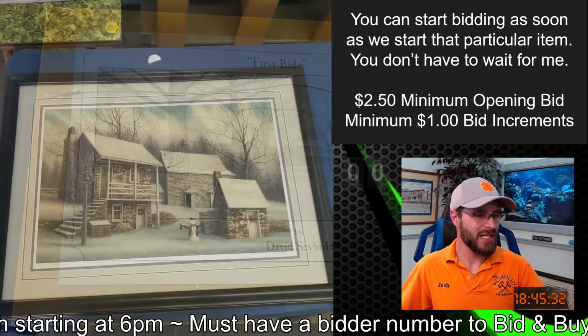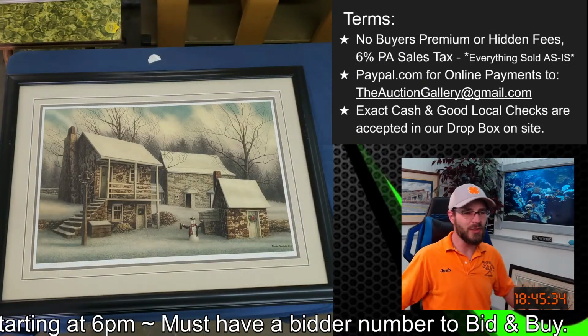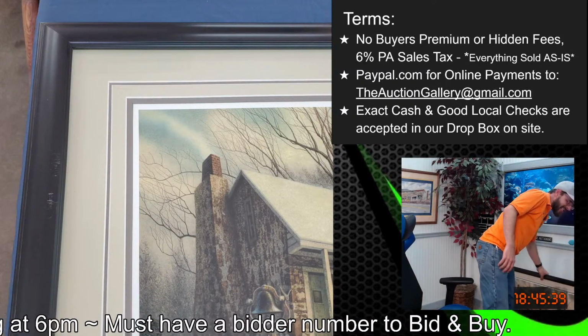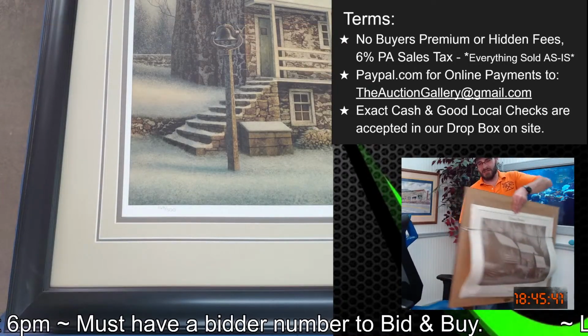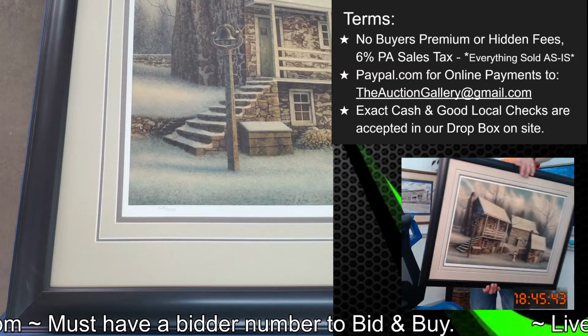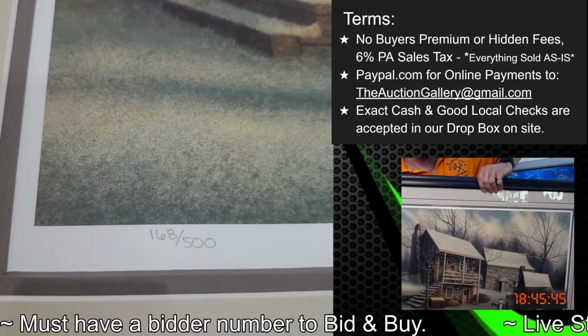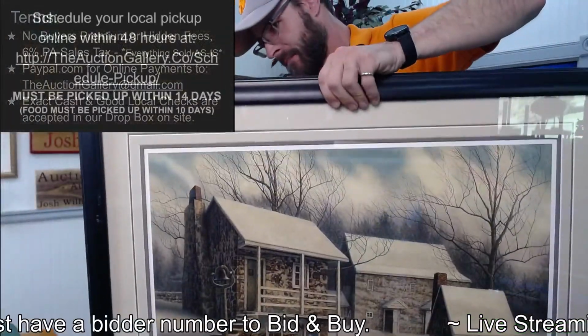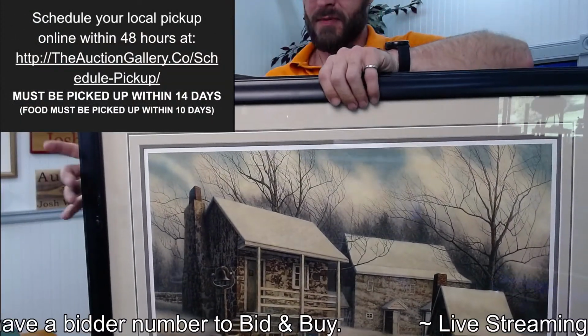All right, folks. Up next we have here David Seybold, Colonial Dreams. This is the 25th anniversary edition. It is the last one of the prints for this evening, folks. Let's go back over here. I want to show you live first, and then we'll go into the photo slideshows here. Hold on here, folks. Let me get that to stand back up in there.